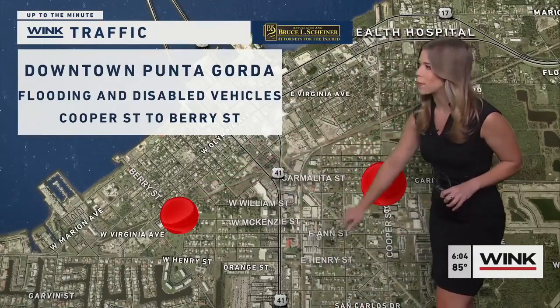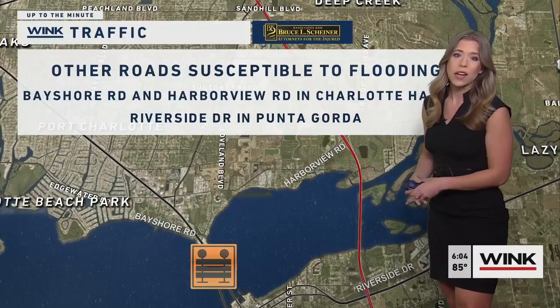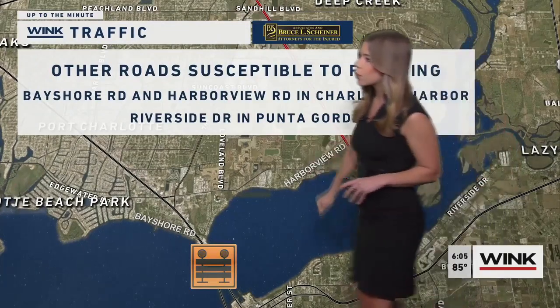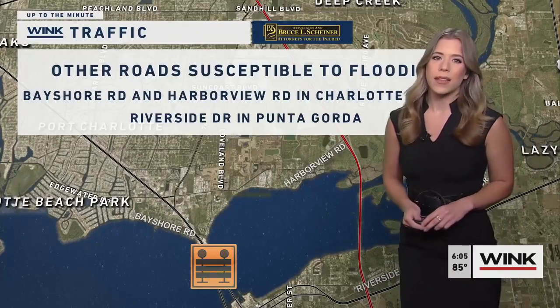They say between Cooper Street and Berry Street, you're going to be seeing that flooding. I marked some roads that are in between there. Your William Street, Mackenzie, Ann Street there, Henry, all of those susceptible to flooding are seeing flooding, could be seeing some of these disabled vehicles as well. And lastly, they warned about 3 other roads that are susceptible to flooding, 2 of them in Charlotte Harbor, Harborview Road and Bayshore Road, and then the third, Riverside Drive, that is in downtown Punta Gorda. That's your Direct News traffic.